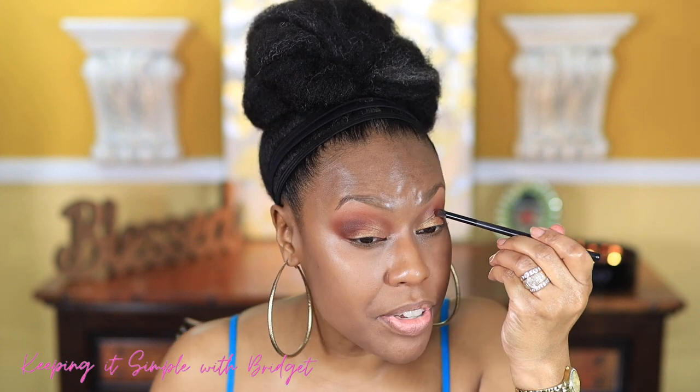All right, so I think I'm finished with this eye look. I think I want to add a little bit more of this shade. This is so pretty. These colors are so pretty.